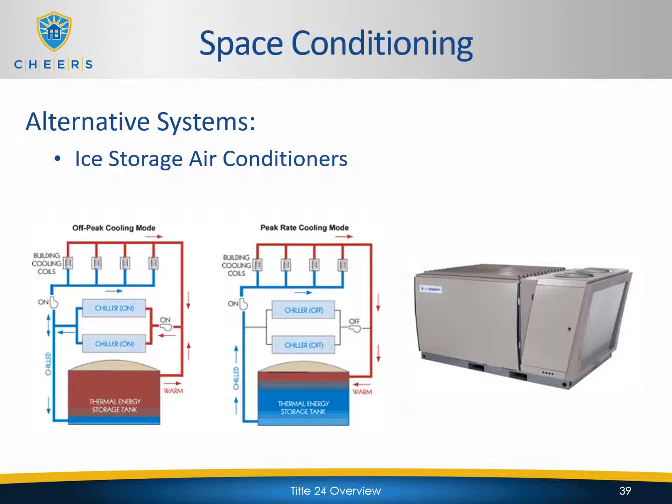There haven't been any units installed in residential as of yet. It's mainly a commercial application, but they're supposed to be bringing them to residential application as well.